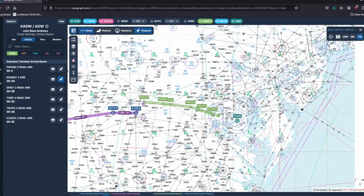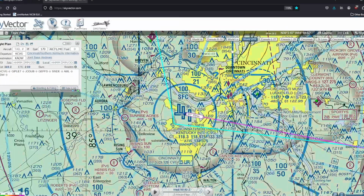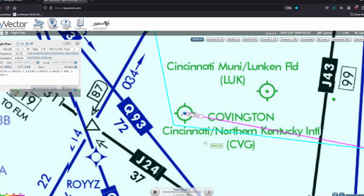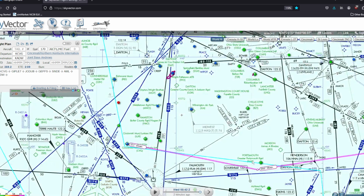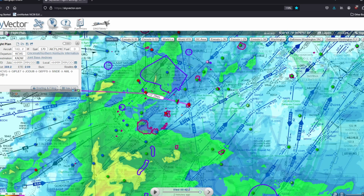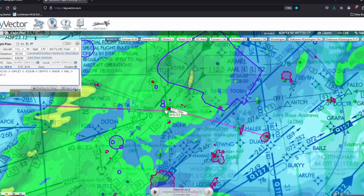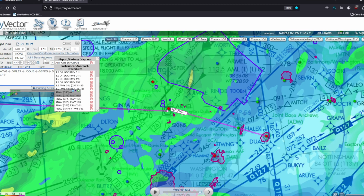All right, so we need to do a little bit of planning here, because we're going to go to Dulles, which is fairly nearby, and so I don't know if I can do a diversion here. Let's come over to SkyVector and do this. So just to show you again, if you're unfamiliar with kind of where we're at, if I dial up KIAD, you'll see that it's right here. So we're just short of Andrews, basically.